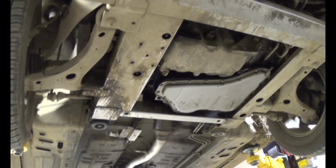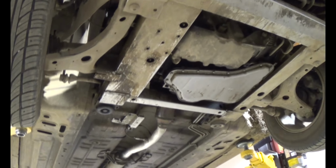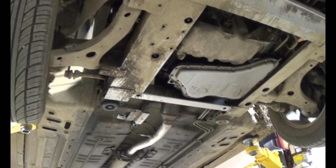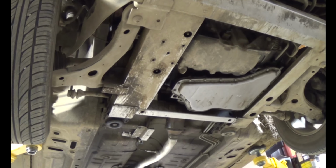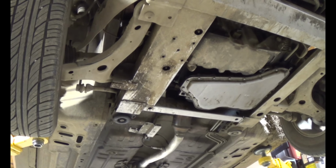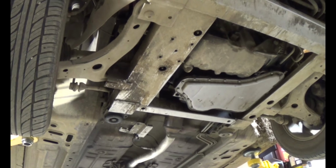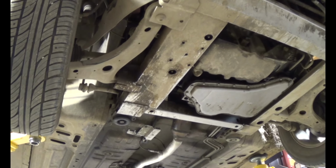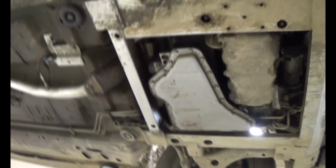So that's where we're at right now. But we replaced both O2 sensors and the catalytic converter. That should have cleared all the codes she was getting. As it stands, it's still giving a catalyst efficiency code, which is, as we just found out, maybe because that front bracket has got a leak in it. And that might be the reason that that's popping off.